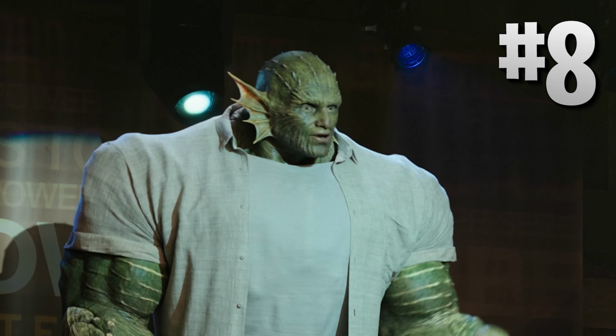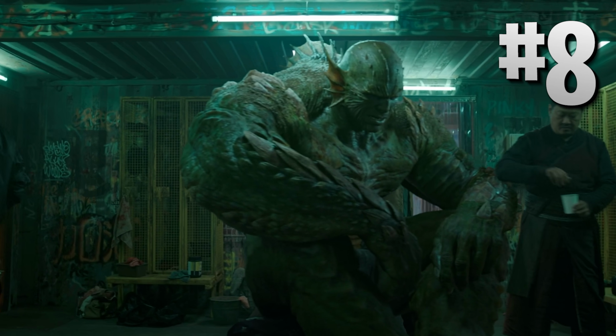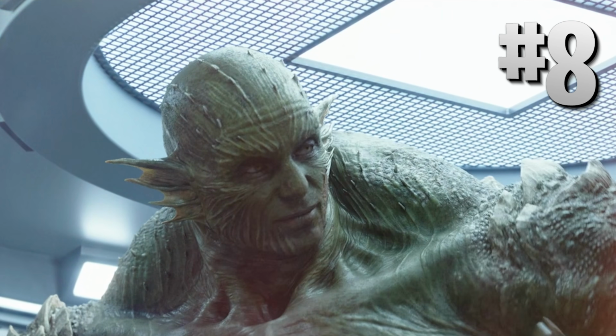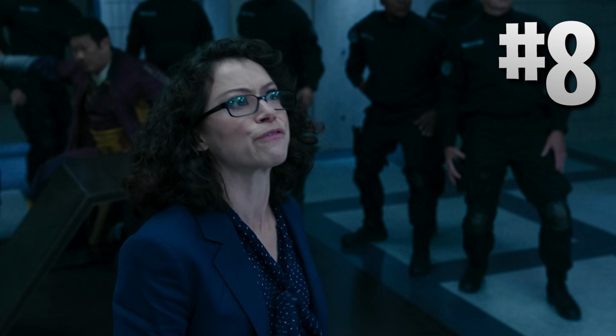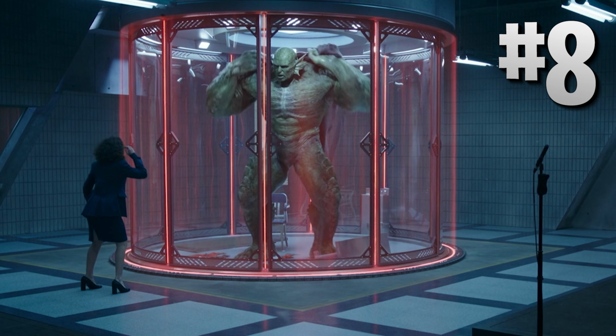And now moving on to the number 8 spot, we have Abomination from Shang-Chi as well as She-Hulk. And he gets an entire overhaul here and looks so great. Abomination is a lot bigger in these two projects than he was in the Incredible Hulk. And now finally we have the comic book accurate fins on the side of his ears. We don't have all the bones sticking out, and Emil Blonsky has full control over Abomination in this. He almost has his normal voice too, which is kind of odd, especially since he didn't have that in Incredible Hulk. But this new design for him is amazing, and I love it so much more than the original.